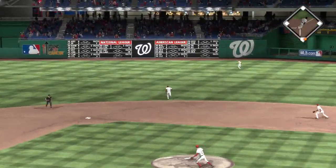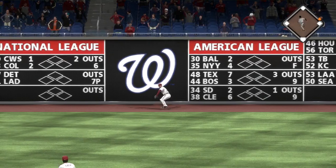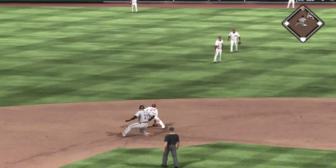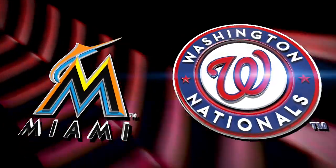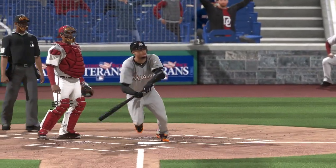Toward the gap in right center. This is going to be a base hit, and he may take that big turn at first. Around first, heading for second now. And he will pull into second with a 2-out double. And this is a welcome sight for these guys. It's just the second extra base hit they've had tonight. And it comes at a time when they really need to start stringing some base hits together.